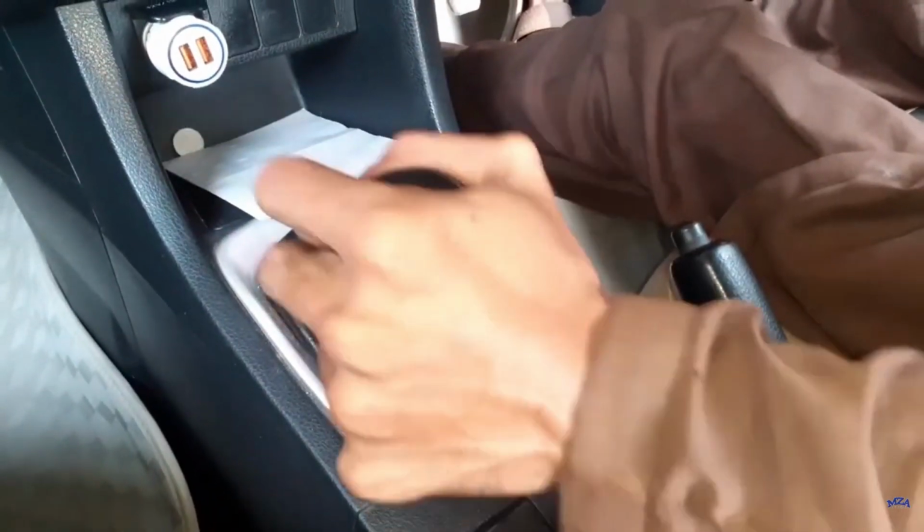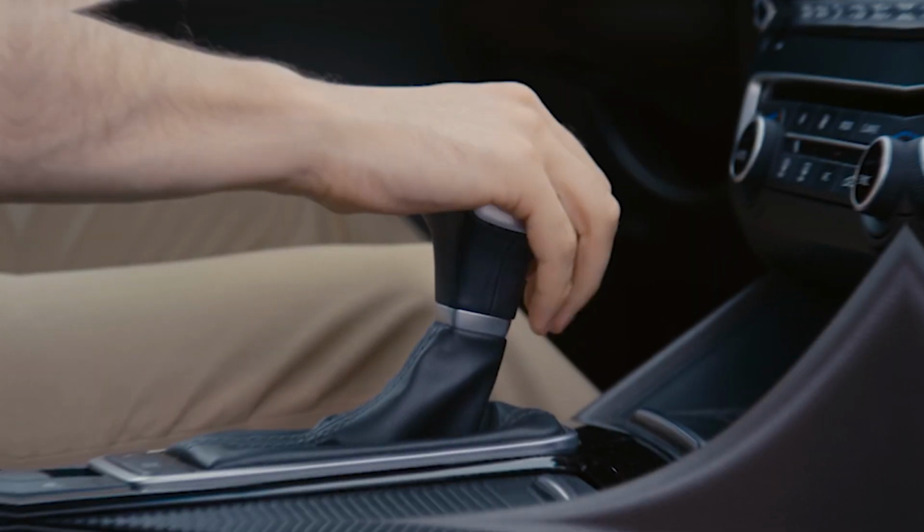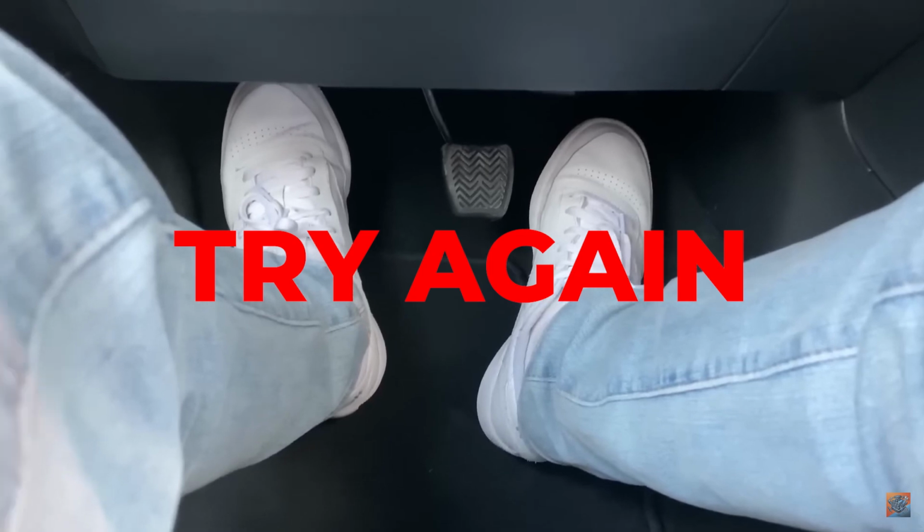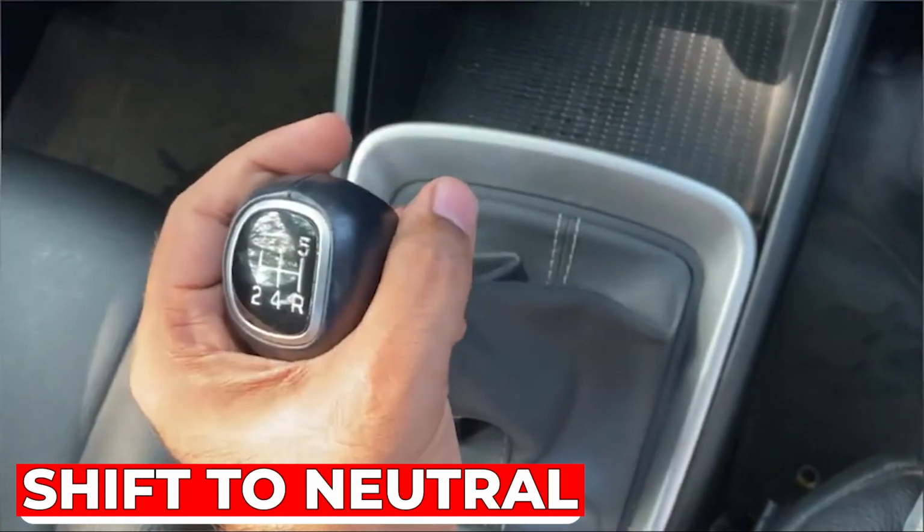The simple solution is, if the gear doesn't engage smoothly, don't force it. If a gear resists, release the clutch slightly, try again, or shift to neutral first before retrying.